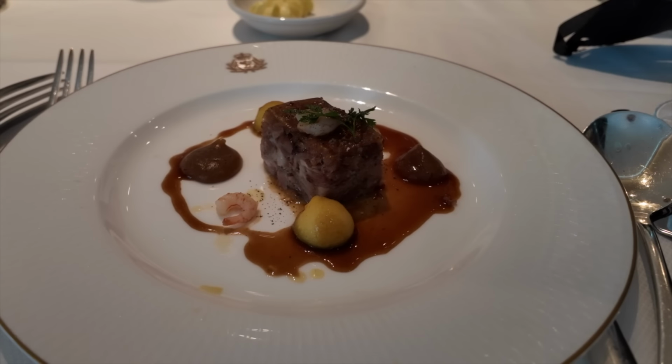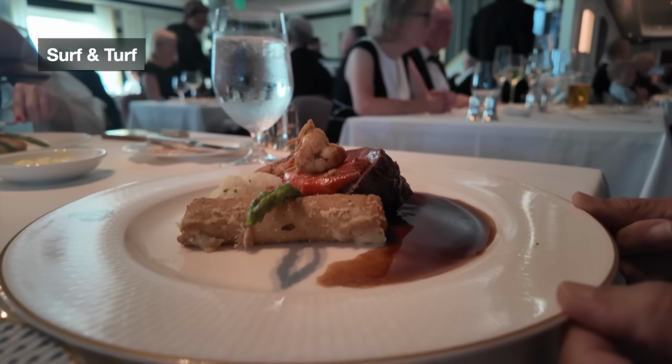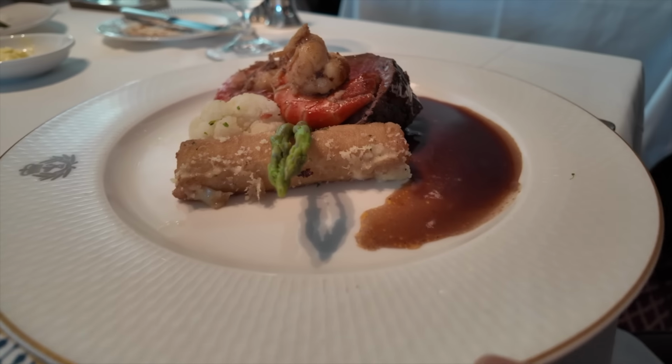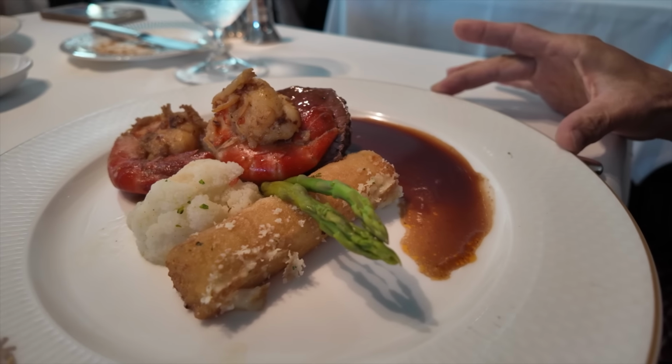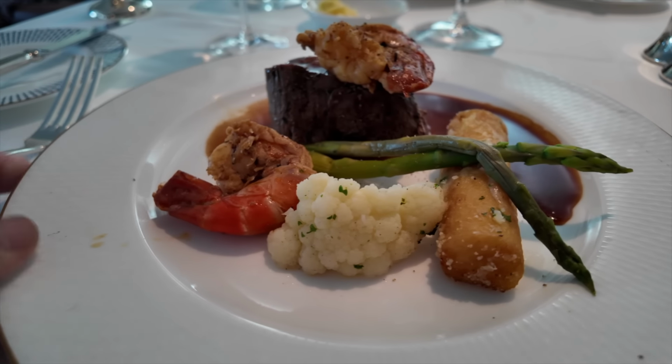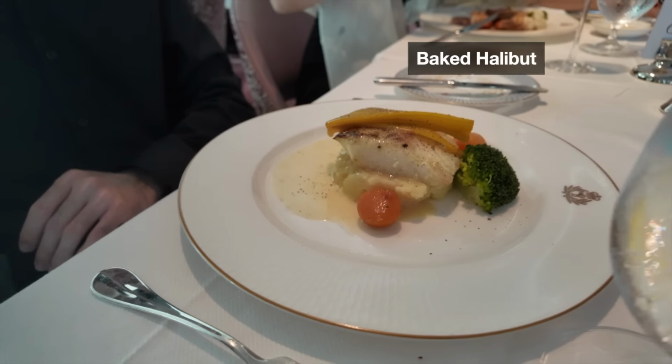We have the appetizer, which is the pork belly with shrimp. Surf and turf, peeled tiger prawns, beautiful filet mignon. I mean, it really is beautifully presented. Isn't it just? And halibut.